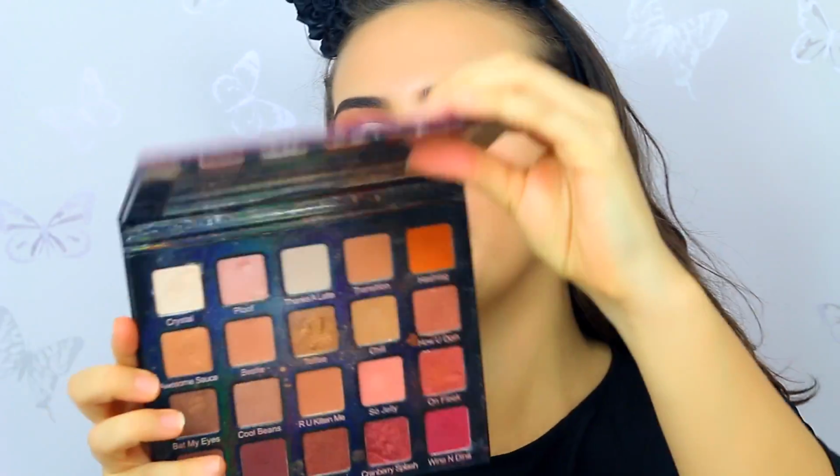Okay. This look that I've created on my eyes is done using the Violet Voss Pro palette, and it is called Holy Grail. I wish I had one of those little things where they can put little love hearts around it. Anyway, whatever. So I'm going to take the colour Transition, Are You Kidding Me? We're just going to use this as our transition. Very lightly. And we're going to blend this out until it's so light you can barely see it.